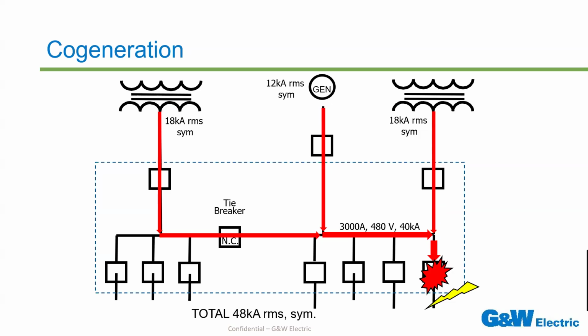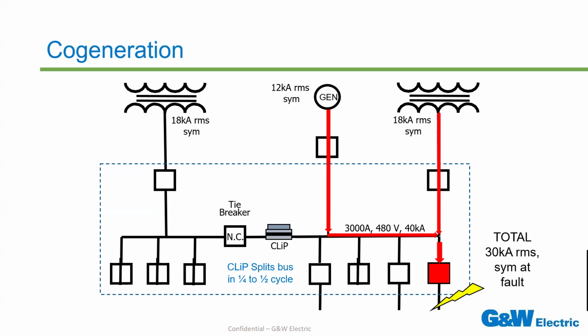Well, they were able to use a clip, as you can see in the next slide. So they installed a clip at that tie breaker. They were able to limit that available fault current at the faulted location to less than 40 kA and bring that down to a manageable level that the system can handle, while mitigating the amount of downtime. You can also imagine replacing that clip with other protective devices: fuses, solid state breakers, anything you could really imagine. Reactors.